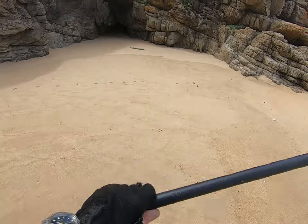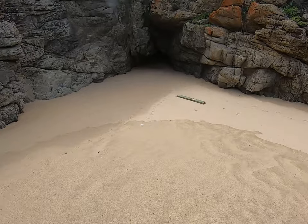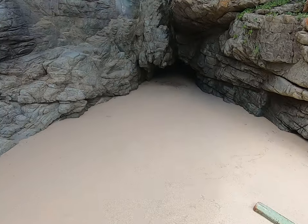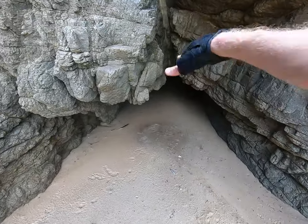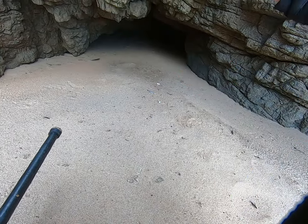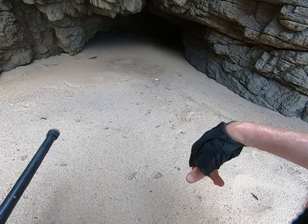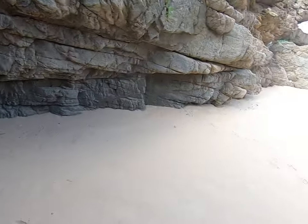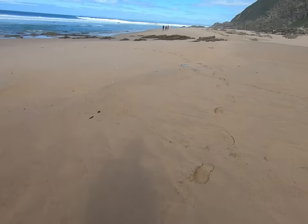About 10:30, just for the record. Here's a little cave, but I've been here in the past when the sand has been washed out. There's a wall of sand here. The cave is still as big as it is, but there's a wall of sand here where the water has washed the sand away, and that sand wall is man high. You can't really climb up here into the cave. So now all the sand has been washed back again and it's level into the cave. And this is at the eastern end of Happy Beach.